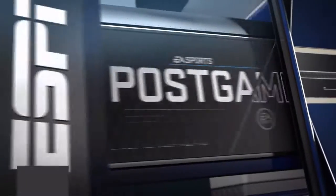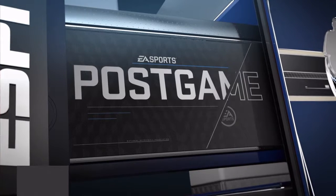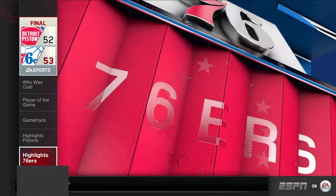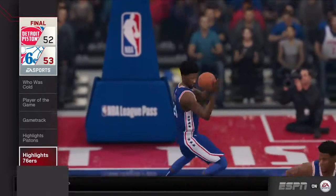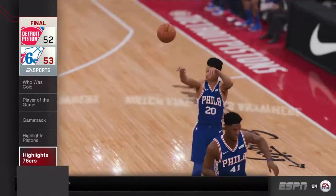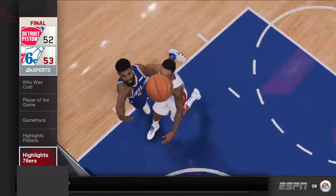It's Jalen Rose, and it's time for the EA Sports post-game wrap-up. The 76ers won this game after a close finish. The statistic that seems to stand out in 3D is their assists. So many of their points were made possible by their team chemistry, and it was great to see.